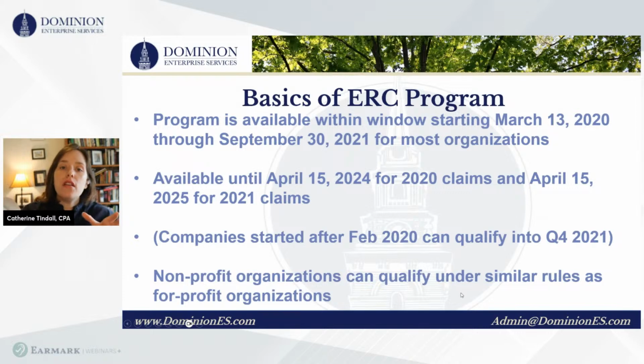Now, the program window goes all the way back to 2020. The time period we're looking at is between March 13th, 2020 through September 30th, 2021 for most organizations. And when you can file for this, if you haven't filed for the claim, or if you need to file for more, say you underclaimed, is available until April 15th, 2024 for 2020 claims. So we have almost a month left on that. And then April 15th, 2025 for 2021 claims. So if you underclaimed and need to claim more, you do have some more time.